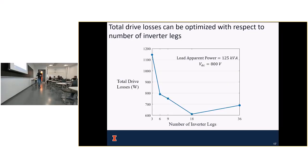So in here, what we did was we designed a certain inverter, and we selected 3 terminals coming out of the inverter, 6 terminals, 9 terminals, 18 and 36. And we optimized with respect to losses to see what happens to the total losses when we start using more inverter legs. Now we're not looking at the losses in one switch, we're looking at the total conduction and switching loss in all of the power electronics. What we see is that the 3-phase is the worst case. As we go up, 18-phase turned out to be the best, and 36 has a bit more losses.